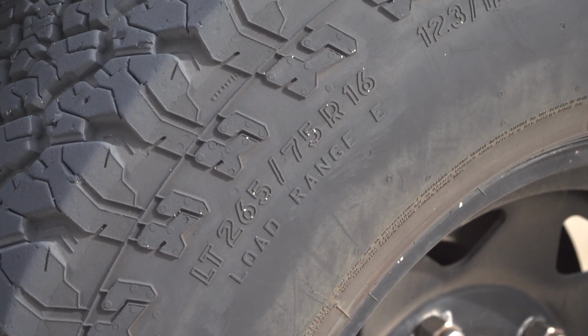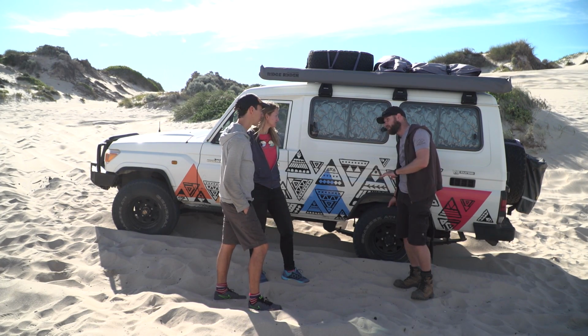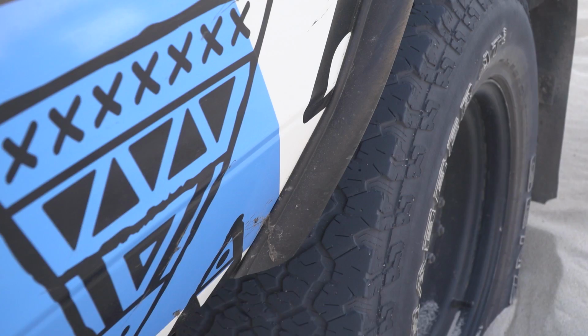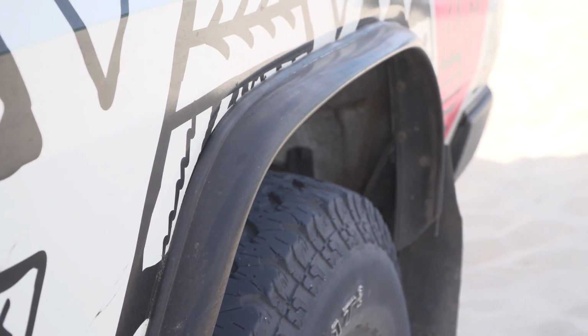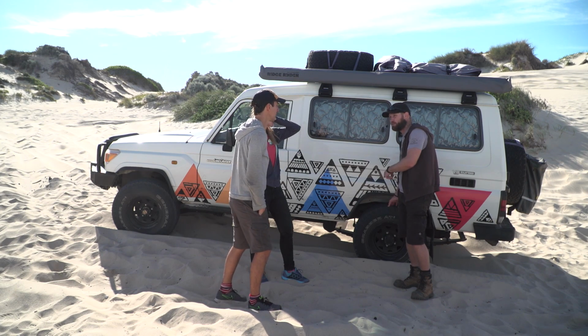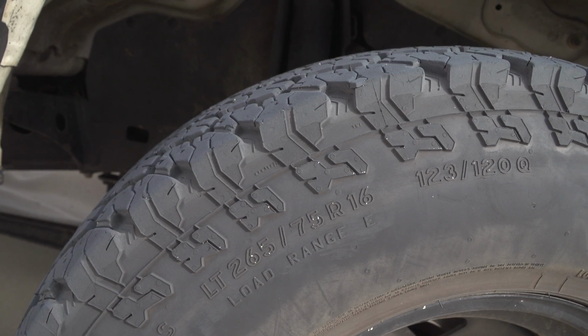You've had these for 30,000 k's now? Yep, that's correct. But they were already driven in a bit when you got them, and we bought 2 new tyres probably at the beginning of our trip. And you've rotated those 2 new ones in already? Yeah, once. Okay. So how low do you normally put these when you're on the beach?